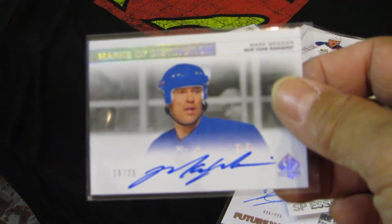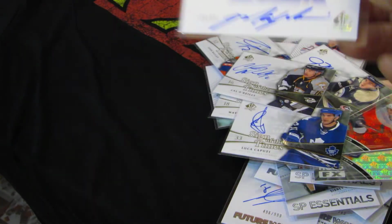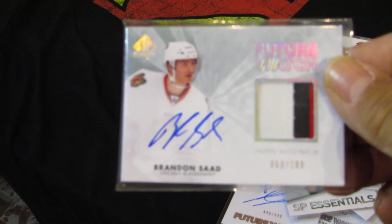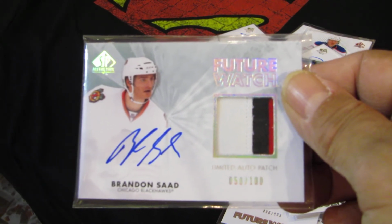Marks of Distinction, these are fairly hard to get. There's Mark Messier, numbered out of 25. Those are nice cards. And then the Future Watch autograph patch, Brandon Saad from Chicago. These are numbered out of 100. These are usually 1 or 2 per case.